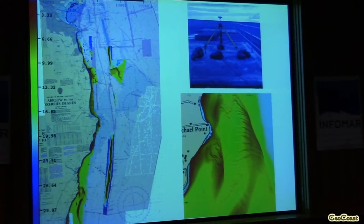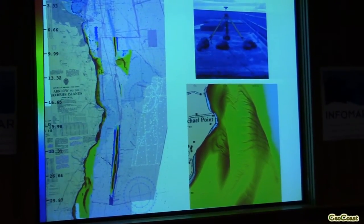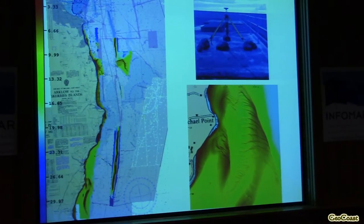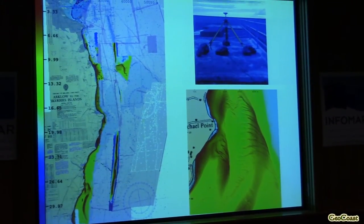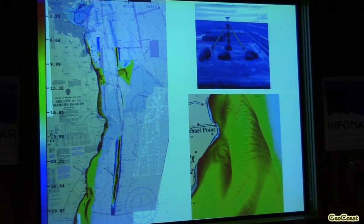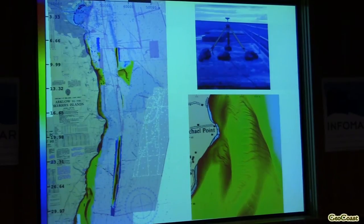So you can see in the pinky background there, that is Voyager data that's been covered in the last 10 years. But obviously they can't get in very close to the banks and that, and that's where those small boats get in. And you know, you're working right in, right into the coast here. We have set up land survey equipment for the GPS accuracy. And you can see here that we're picking up really good detail right into the coast.